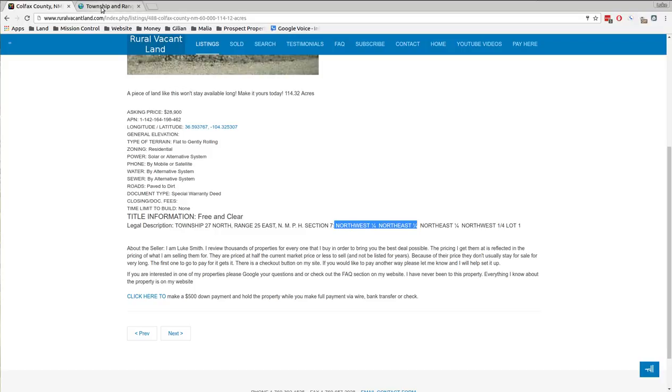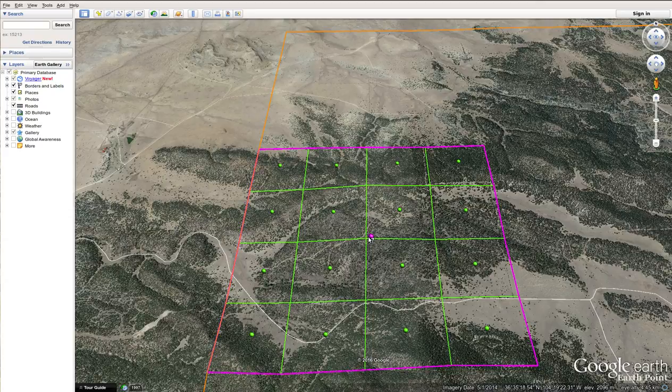So the northeast quarter, there's a northeast quarter, so we're going to focus in on this quarter, and then it said the northwest quarter of the northeast quarter. So this is the northwest quarter, so this is part of the property that we're looking for.